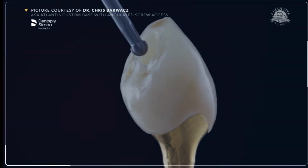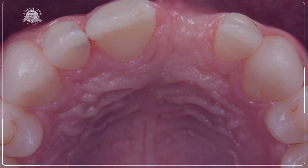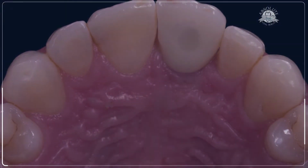I'm Jack and this is Conrad, and today we'll be discussing screw-retained implant solutions for the 21st century. That's right, I am Conrad and this is Jack. And the importance of restoring with an aesthetic yet retrievable screw-retained option cannot be overstated. Yeah, very true.